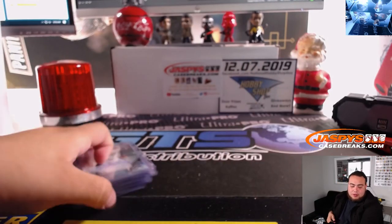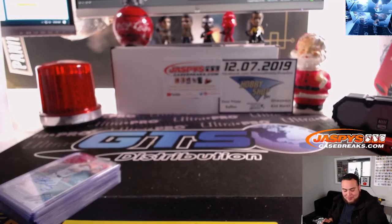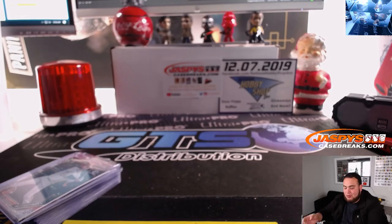I have no idea, Kenny, but these prospects, man, you don't even have to know who they are if you don't know. They'll sell really well. So it's a Bowman's first. It's always good to get a Bowman's first, man. There you go. And then, of course, we have all these numbered cards as well that we'll be top loading right now.